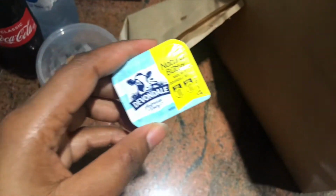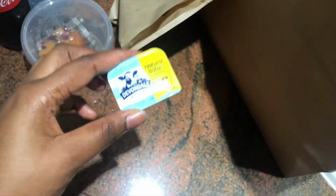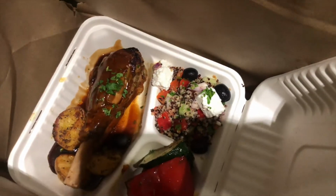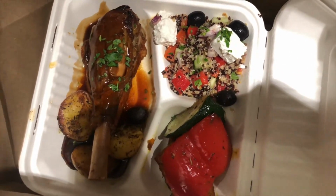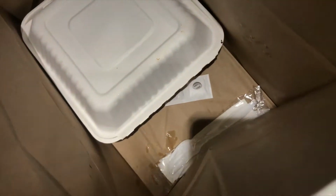Don't worry guys, I sanitized the bathroom. I sprayed it immediately I got in. That's why I didn't have the time to shower. And this has to be the meal. Oh my god, what the hell? Okay, I need to take a shower so that I can consume this when it's still hot. Another cutlery pop there. So let's put these things back.